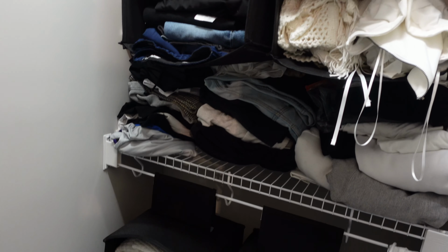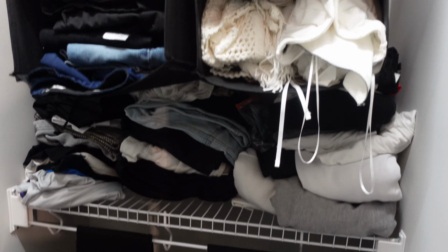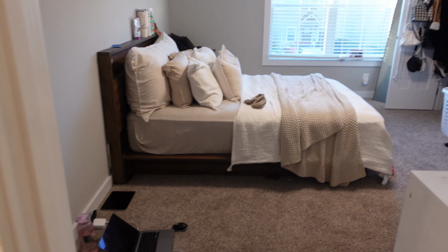Even these are probably temporary. The way this looks is really temporary. I just really needed a way to organize these clothes so that we weren't living in filth, essentially. Or what felt like filth. It wasn't filth, but it just felt like it was because nothing had a place and everything was everywhere.